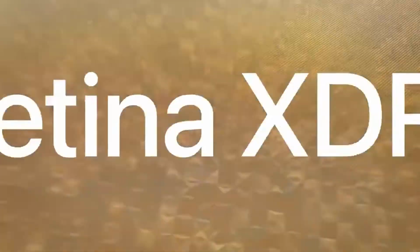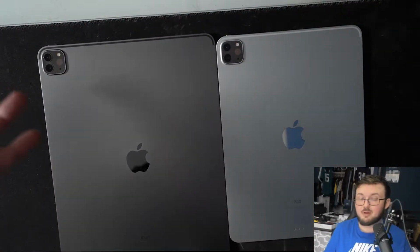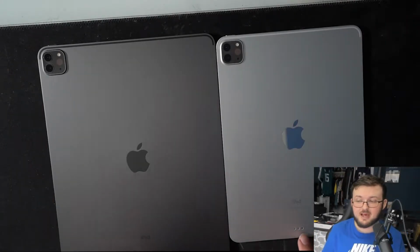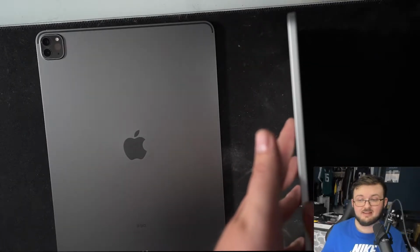So what are the differences between the two models? Well, first off, the 11-inch comes in at $799, while the 12.9-inch comes in at $1,099. Next big difference, of course, has to be the size: a 12.9-inch display versus an 11-inch display. Surprisingly, though, the weight of the two isn't that much different. The 11-inch comes in at 1.03 pounds, while the 12.9-inch comes in at 1.5 pounds. They both offer the same exact colors, space gray and silver, and the displays are for the most part very similar.